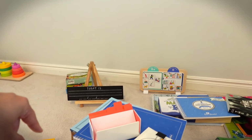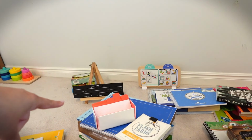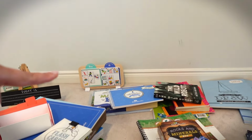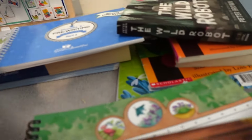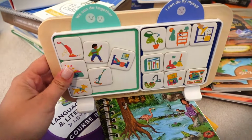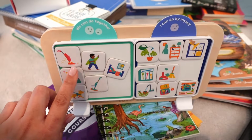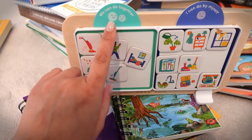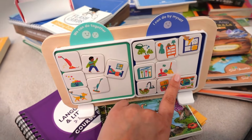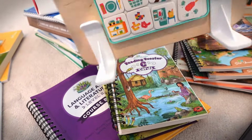I have some books there for my daughter, and then I have this little board from Chock Full of Design that I love. I have a coupon code for that down below. I have this little chore chart that I was doing with my daughter when I was here at my mom's, and I didn't bring it with me, but I'm going to bring that with me right now. She loves doing chores, chores that we can do together and that I can do myself. So she can just add it here once she's finished, and there's more chores here.